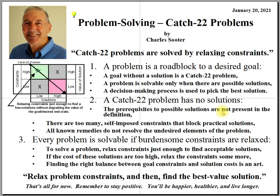Problem solving is a process that brings clarity to a problem and provides sufficient insights to find reasonable solutions so that a process of decision making can be applied to choose the best value solution, a solution that retains the value of the goal and whose solution is feasible at a reasonable cost.